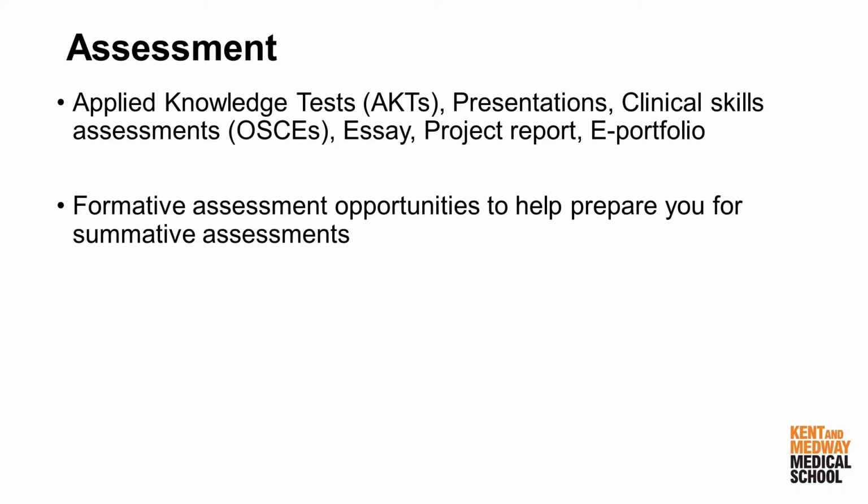These are mock exams. They don't count towards progression, but the data is used to try and identify students that are not thriving or are struggling. So we want to try and support students as best as we can. There's a principle of trying to give students a flavor via a mock exam before they have to do the real big one where we make decisions about progression. So these are there to help and give you feedback on your learning and how to progress. Next one, please.